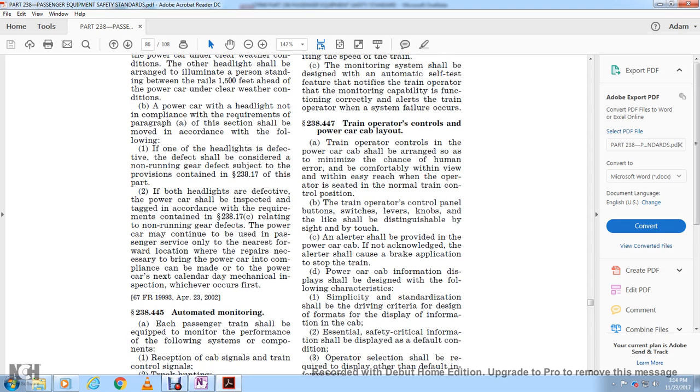The train operator's cab with the controls for the power cab will be arranged with the human engineering and comfort within easy reach of the operator's seat in the normal operating position. The train operator's control panel with the buttons, switches, levers, and knobs shall be distinguishable by sight and touch, and an alerter should be provided with the power cab if eligible.